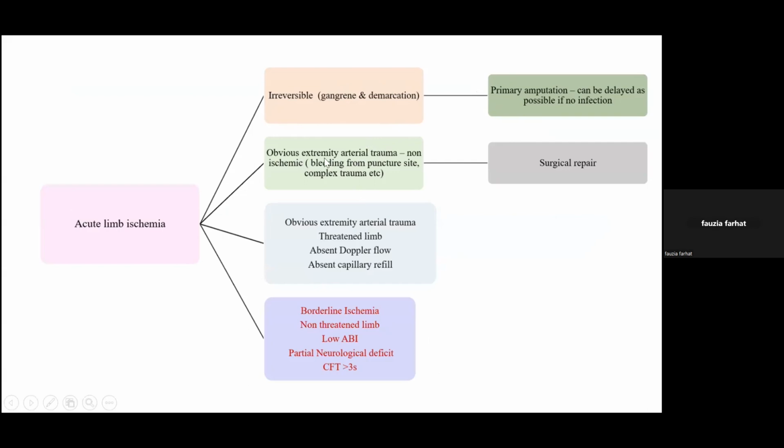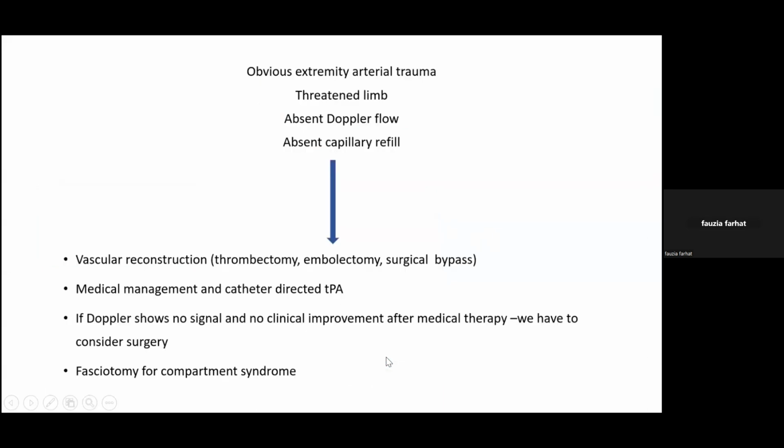In case of obvious extremity arterial trauma, non-ischemic surgical repair can be done. Then we have 2 more conditions. One is obvious extremity arterial trauma, threatened limb with absent Doppler flow. In case of absent Doppler flow, we can go for thrombolysis. Along with that, we can start systemic anticoagulation. And the other condition is borderline ischemia, non-threatened limb, partial neurological deficit with CFT of more than 3 seconds. These are the candidates for systemic anticoagulation.